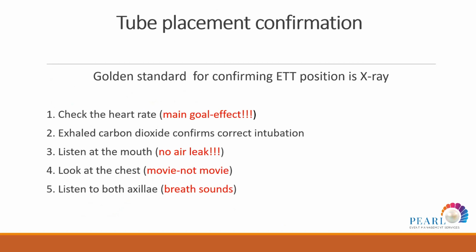And first, what we must check, because we taught in the first and second presentations, is the heart rate. It must be more than 100 beats per minute. And of course, the second sign of the intubation process is breath sounds. You must auscultate, maybe not you as the operator, but your assistant. Please check exhaled carbon dioxide from correct intubation. This is a very important point too. Of course, listen at the mouth. We must not have an air leak. And look at the chest, whether it moves or not.